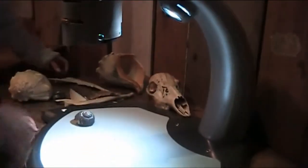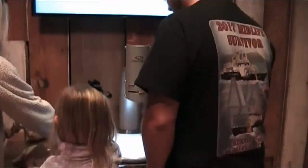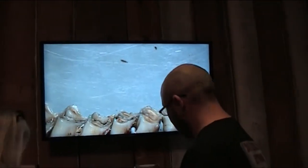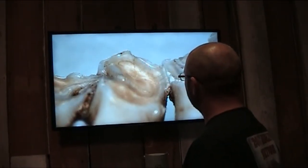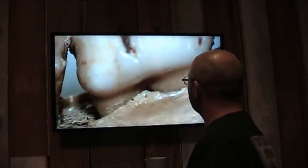Oh, you're magnifying stuff? No, let's look at this. That's cool. Oh, yeah, Fort Macon deer. That's a deer. Let's look at deer teeth. Let's look at this one, see if he has cavities. Oh, look at it. That's yucky. That's what yours would look like if we didn't brush it. Oh, man. Isn't that gross? That's pretty gross.